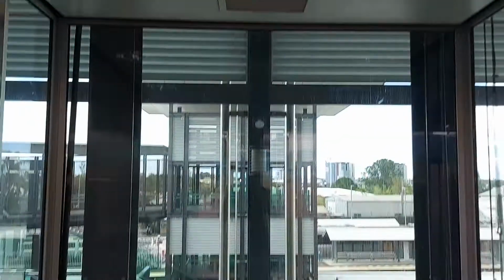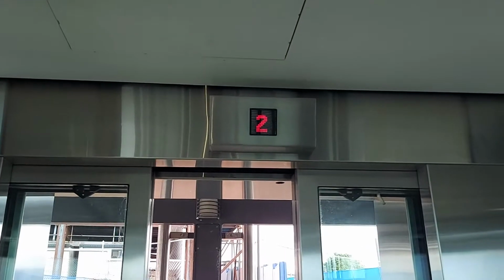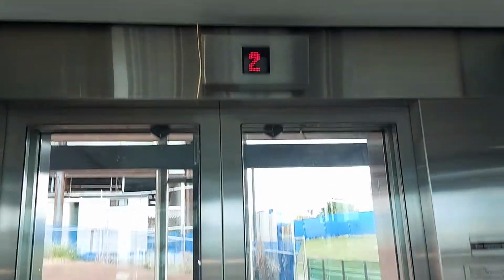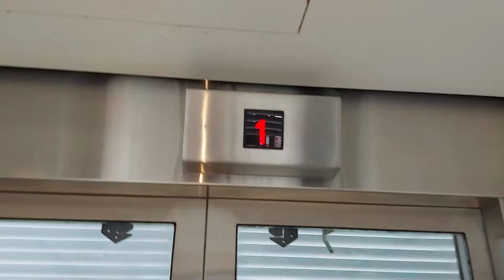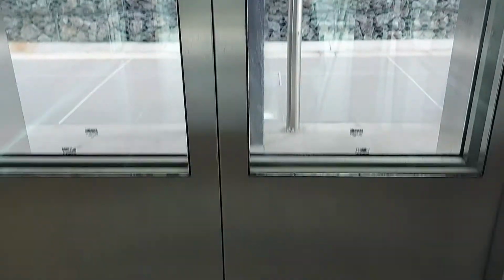Doors opening. Level 2. Cab. Doors closing. Please mind the doors. Going down. Level 1. Doors opening. There's another ding dong one. That's a dong sound. I'm not door equipment, that is. Doors closing. Please mind the doors. No, you're not. You're open.